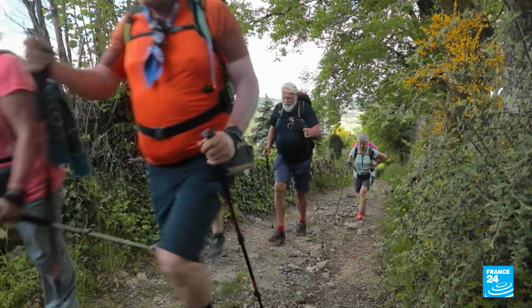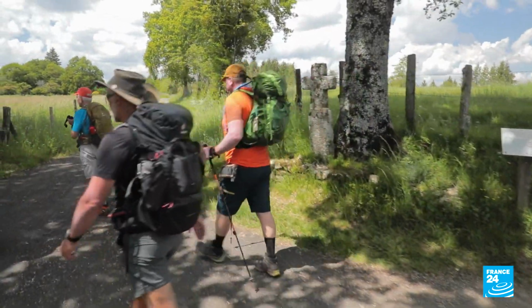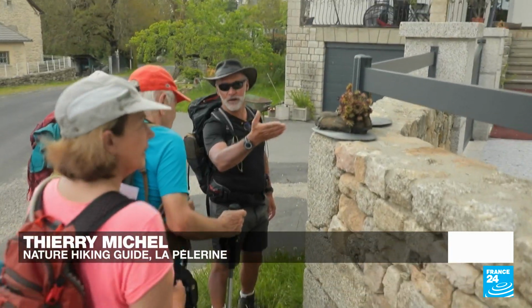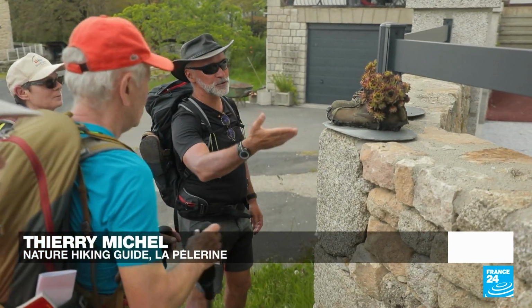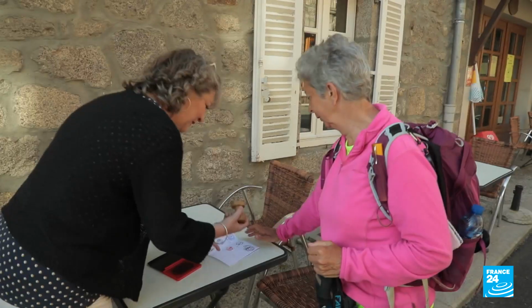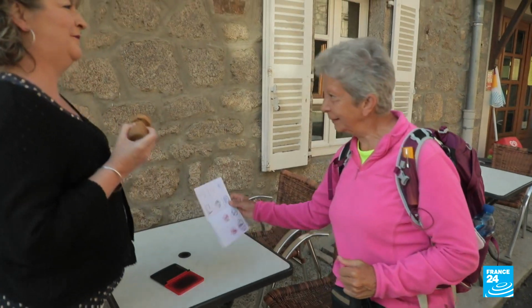Listed as a UNESCO World Heritage Site, it's France's most popular route for starting the long trek to Santiago de Compostela in Spain. On the route to Santiago, in every garden, every nook and cranny, you find all kinds of curious things, like these shoes. The route has its own atmosphere, its own particularities, and its own rules, like the coveted pilgrim's logbook, stamped at each stage of the route by the hostel keepers.